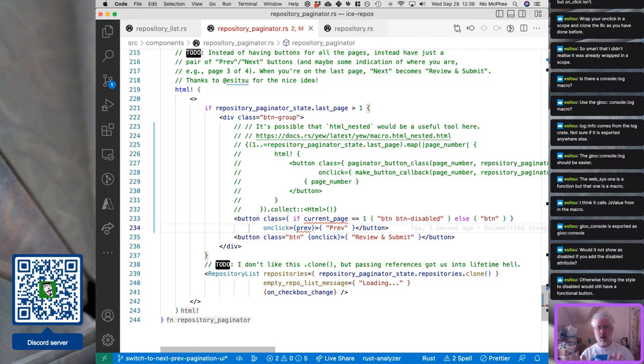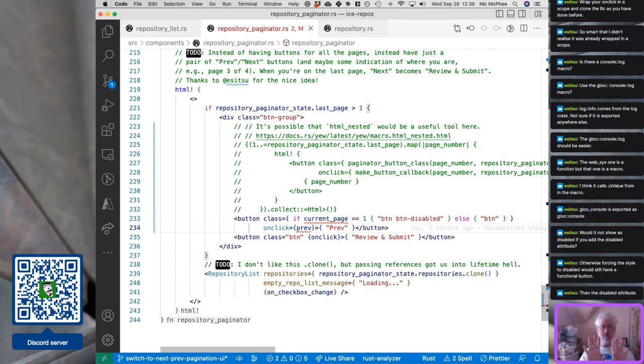So I'm envisioning next and prev are always there. On the first thing, prev is sort of grayed out, so you can't click it. But then once you move forward, they're both clickable. And then when you get to the end, next turns into submit, review and submit. That's what I was thinking.